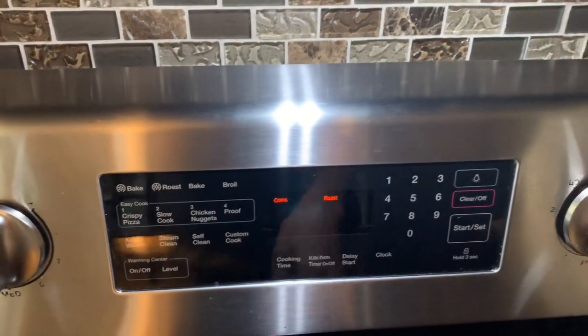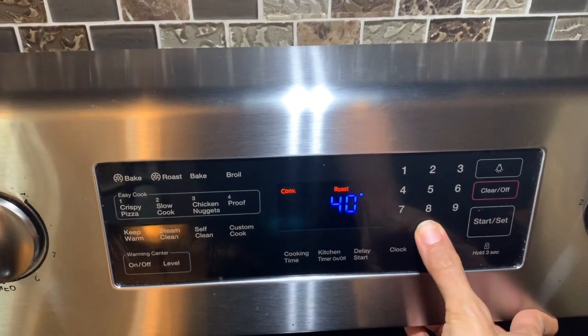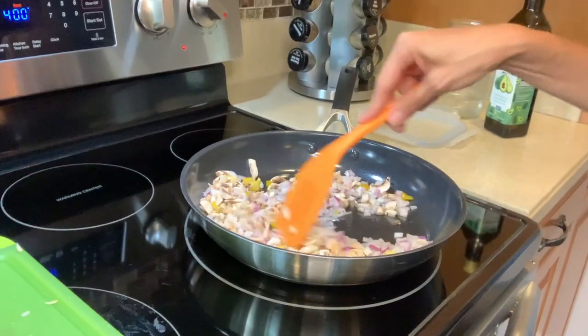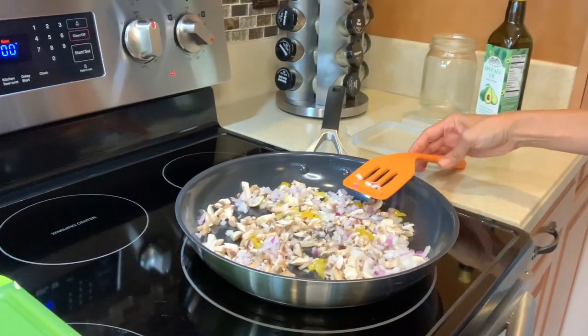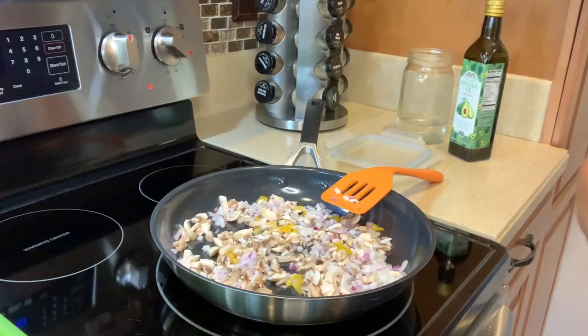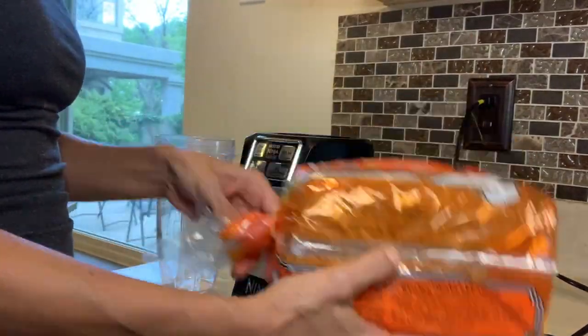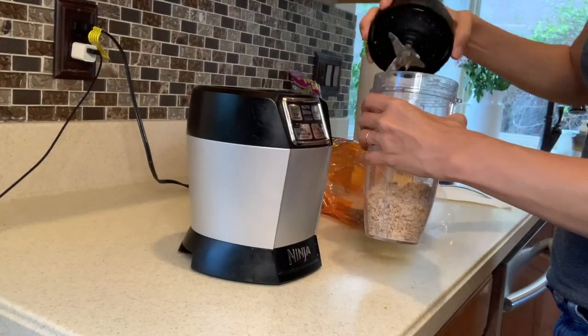So I want to show you a healthy meal with the ground turkey. I am going to make a turkey meatloaf. I am going to set the oven to bake at 400 degrees. And then I'm going to saute up some onions and mushrooms. I did not have any breadcrumbs on hand, so I just took some of the Ezekiel bread and threw it into my blender. I needed about a cup.